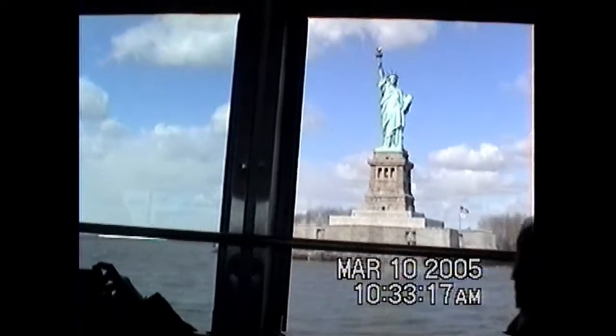The new torch was built right here on 6. Draping of her robes is Grecian, symbolizing the birth of democracy. Her feet are breaking through the chains of oppression. The statue has been closed to the public since 9/11.